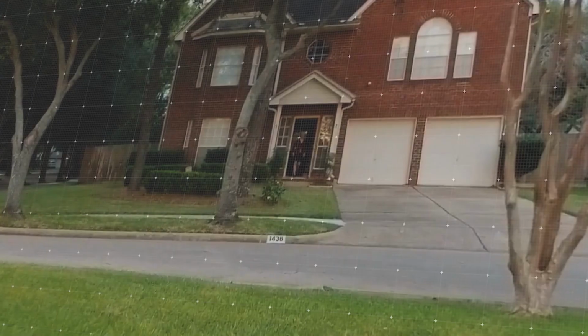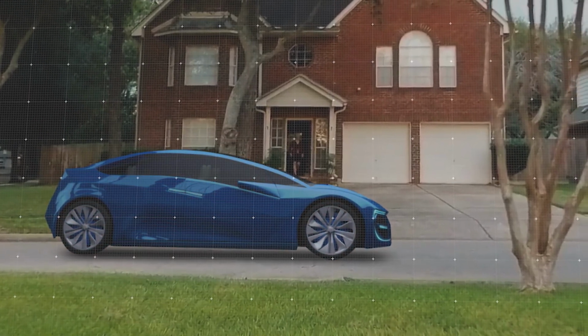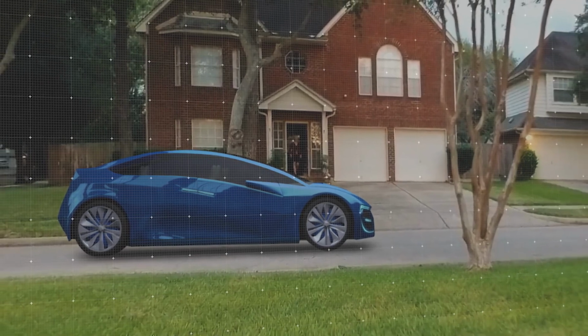That's the augmented reality part, where you can actually go and stand in front of your house. The car may not be there, but it will look as if it's there. So those are the next frontiers. How do we enable these visual experiences and make them easy for everyone to do?